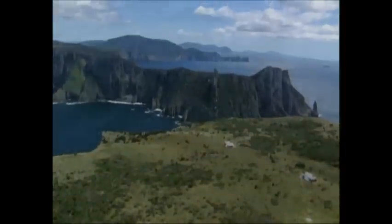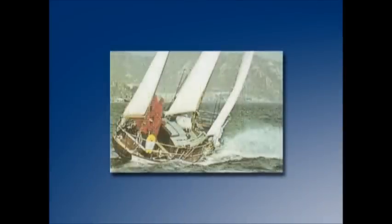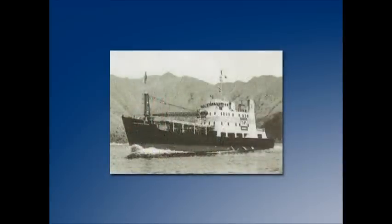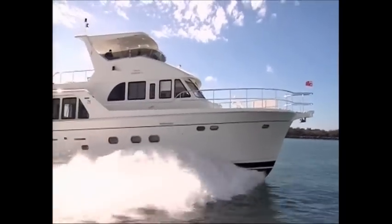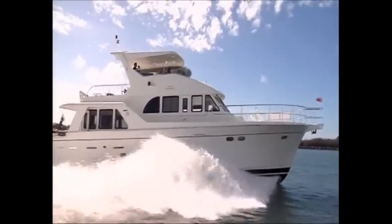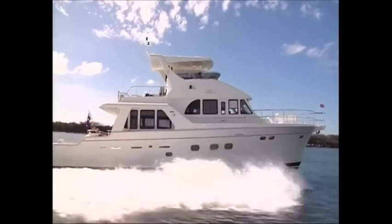For nearly 140 years, those who know the sea have trusted the Cheoy Lee name. Generations of master boat builders have crafted high-quality, dependable vessels that have plied the oceans for commerce, protection and adventure. Now Cheoy Lee unveils a new stable of superior motor yachts which set the benchmark in comfort, performance, luxury and reliability.